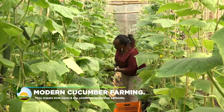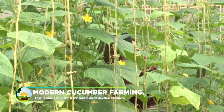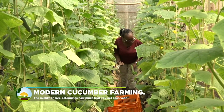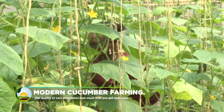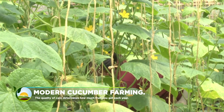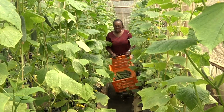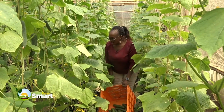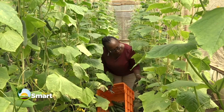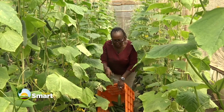And you place it gently. Cucumber is almost 90% water. So if you throw it anyhow, it can get bruised. And when it's bruised, the customer does not take it. So you just harvest by cutting it off like that. And each week, you can be picking from the same plant at different levels.